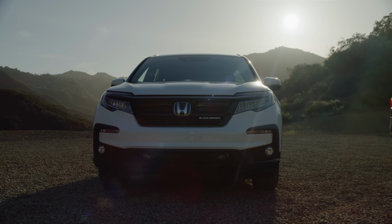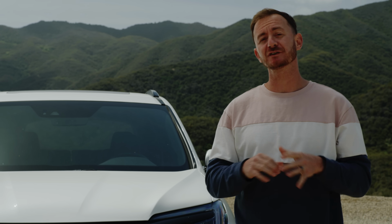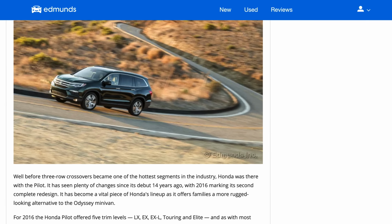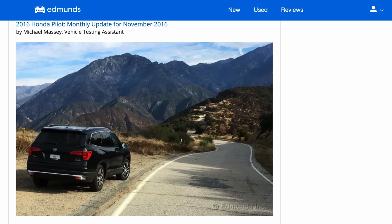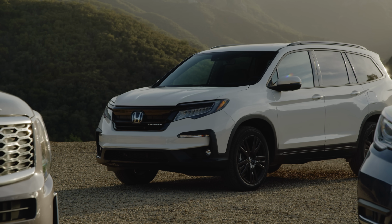We actually owned a Pilot in this generation, but that was way back in 2016 when it first debuted. We had a positive ownership experience with that car, and its roomy cabin and smooth ride remain a big part of this year's model.